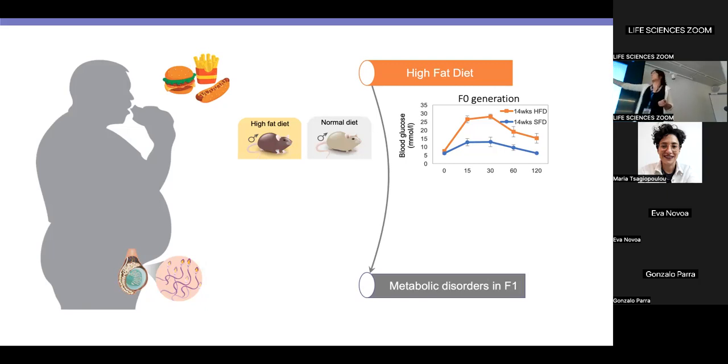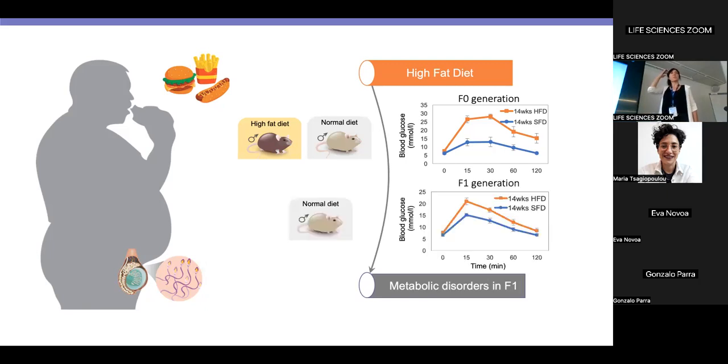So this is no surprise. Of course, if you have a fat mouse, it has a bad degradation of sugar in the blood. But the thing is that if now you look into the offspring of these mice, and the mice of the offspring are only fed with normal diet, you can still see significant differences between the curves in the offspring, even though in their lives, they have always been fed with this normal diet, meaning that there's something of what the parental did in their lives that is passed to the offspring.